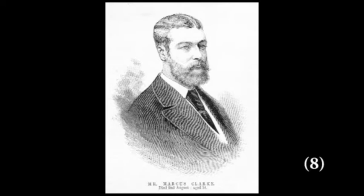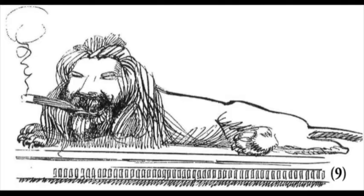In 1873, the library hired historian Marcus Clark as a secretary and later as a sub-librarian. The lions figured in Clark's daily life. He would leave the end of his lunchtime cigar in one of the lions' mouths to signal to his friends that he was at his post in the library and available for visits.